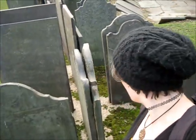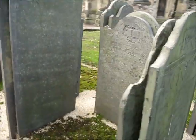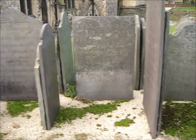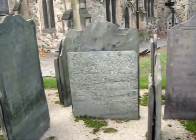This graveyard is extremely unusual. It looks like they've moved all the gravestones and put them where they felt like, if I can get it in shot here. All of them have just been put kind of square to each other, so they've all been taken out of the ground and then reshuffled. It's pretty cool, it looks like an art installation.